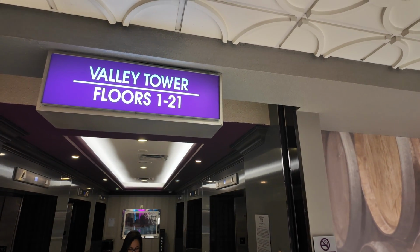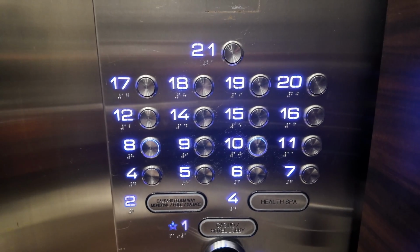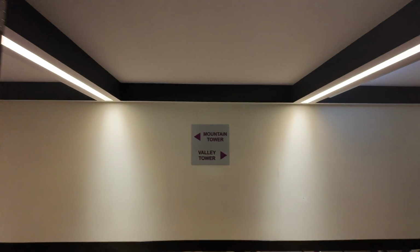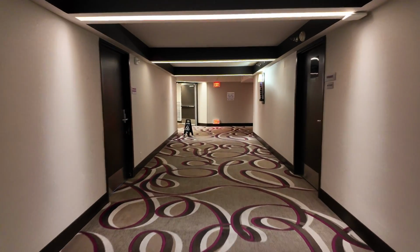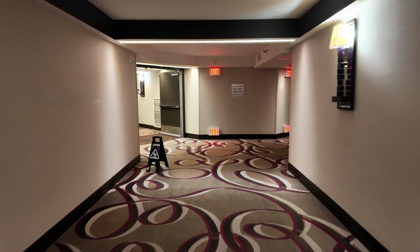I was assigned a room in the Valley Tower. Fancy little buttons, kind of space-agey, heading up here. And then a decent hallway. They have definitely renovated a lot of things here at Harrah's because of the Caesars Forum. A lot more business travelers are coming here, so they expect a little bit more, and they decided to put a little bit more money into the property, and it definitely shows. The hallways feel very nice and new, not super beat up like some of the other Caesars properties that I stayed at on this trip.